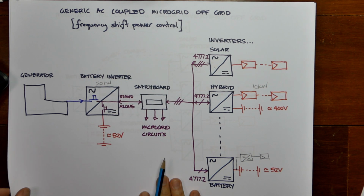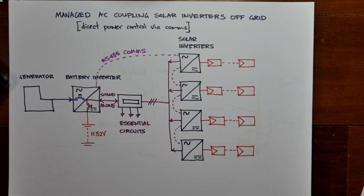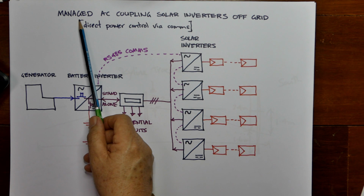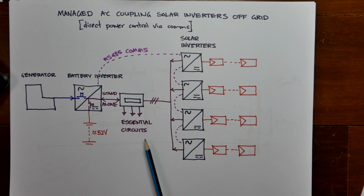So the last of these drawings is managed AC coupling. Now, it's a term I'm using. It's actually Selectronic's term, and I like it, which is that the management is done via comms. So you'll notice here, very similar. I've just kept it super simple, and I've actually drawn more or less what part of my microgrid is.